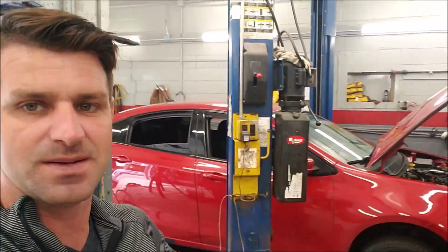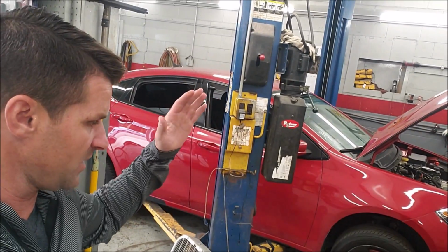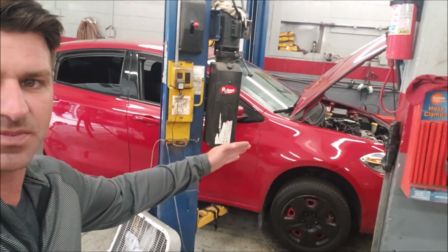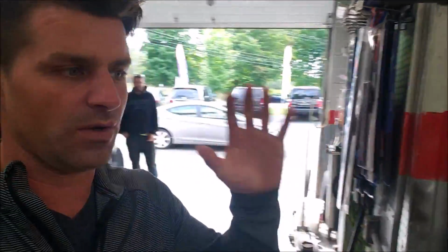So what I'm going to do today is simple enough. Take those hubcaps off. We're going to spray them silver. I'm going to paint the wheels black again, so they're going to be gloss black with silver rims, hubcaps. We're going to leave the cold air intake on, and we're going to start detailing the car.